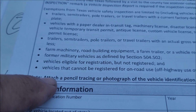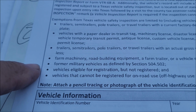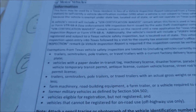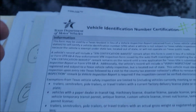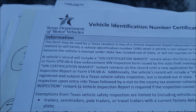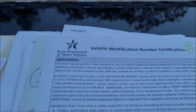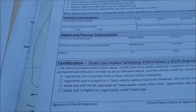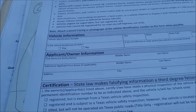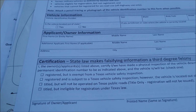The vehicle cannot be registered for on-road use. So basically I didn't have it. I VIN certification. So read through this. I thought I could just do this self-verification, take a picture of it, but they didn't like that. But then when I got to the title transfer, that's what they wanted. They wanted this filled out.